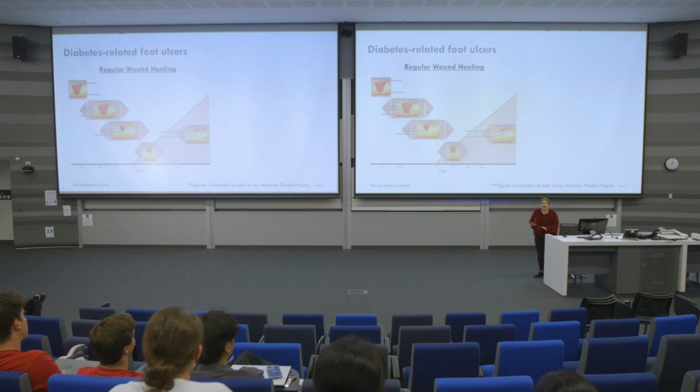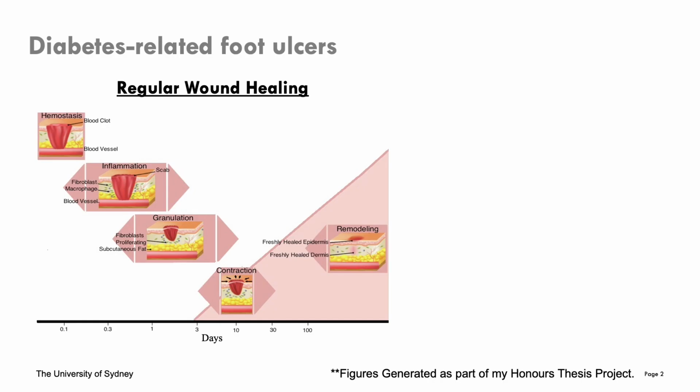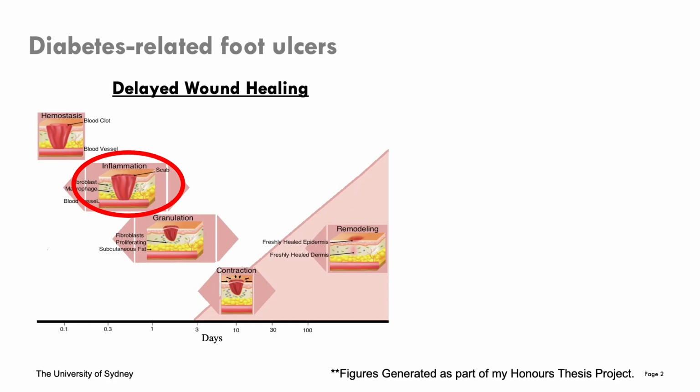So just to give you a little bit of background before I jump into what I'm up to now, the reason that we care about this project is essentially people with diabetes-related foot ulcers. The regular healing process has been interrupted. Regular healing is a multi-phase process, and a lot of these phases overlap. Now, delayed healing occurs when one of these phases becomes interrupted. And the phase that we focus on being interrupted in diabetes-related foot ulcers is the inflammatory stage. Essentially, we're seeing this becoming prolonged, and as a result, the wounds do not progress through the normal healing trajectory, and they get stuck at this earlier inflammation stage.